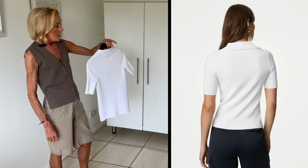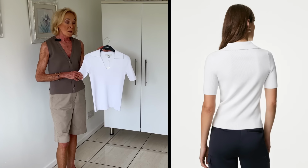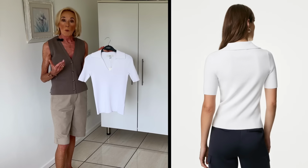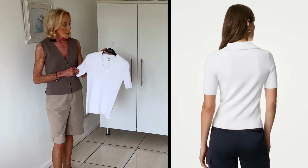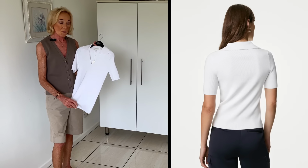Exceptionally plain. This can just be such a great piece to have in your wardrobe that can elevate something. It can work with something that is smarter and still look smart with that as well. I think it's a great piece that works really well. It feels nice as well. It's actually quite a heavy rib.